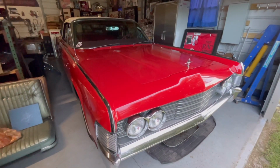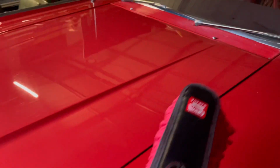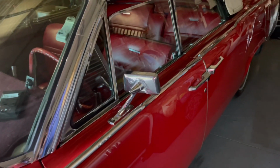But I do want to keep it looking nice. I need to reclose that hood, I think. But yeah, that's all I do. You can see there's a little bit of stuff in it, and I'm going to just do the mist and wipe now with my Griot Garage product. And she'll be good to go to roll again.